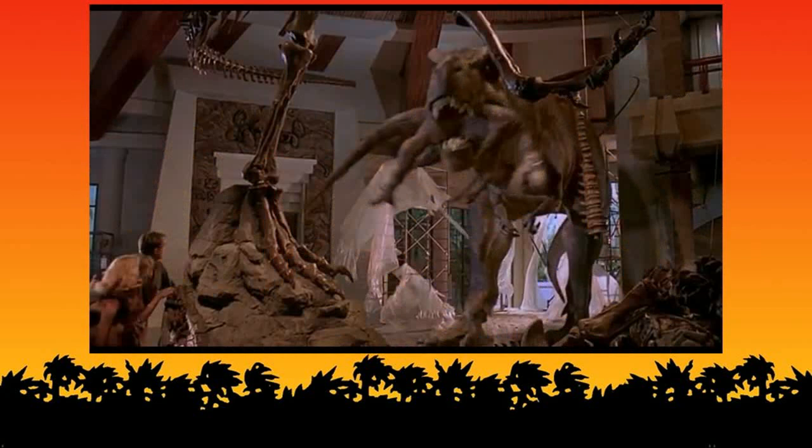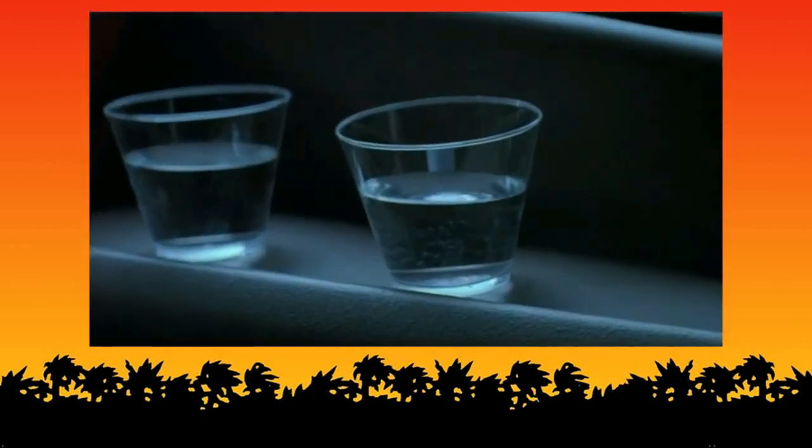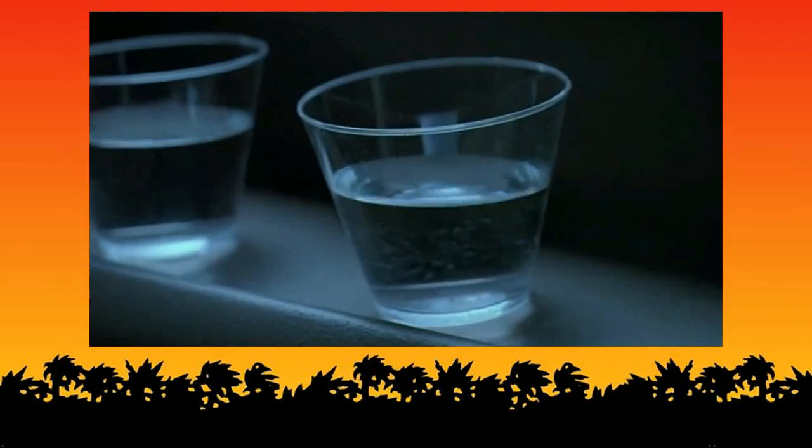Okay, so now we know how Rexy got in, but how did she do it without anyone noticing? This is a tough one. You might be asking, wouldn't they have heard Rexy's footsteps? One would think so, but then I remembered something.